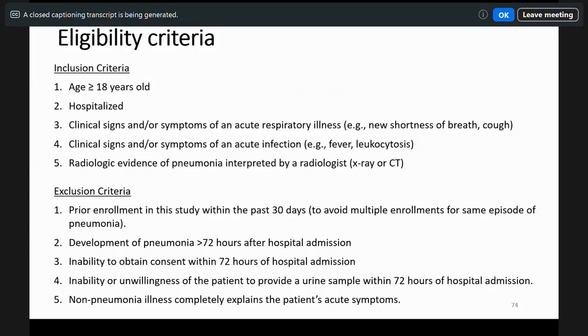A bit on eligibility criteria. So this is real-time prospective enrollment. These are the patients that we enroll into our surveillance program. These are adults, so age 18 and above, who are admitted to the hospital in observation or inpatient status, who have clinical evidence of pneumonia, as denoted by both an acute respiratory symptom, such as shortness of breath or cough, as well as an infectious symptom, such as leukocytosis or fever. And then all of our analyzed patients have pneumonia confirmed on either an X-ray or a CT scan by a radiologist.